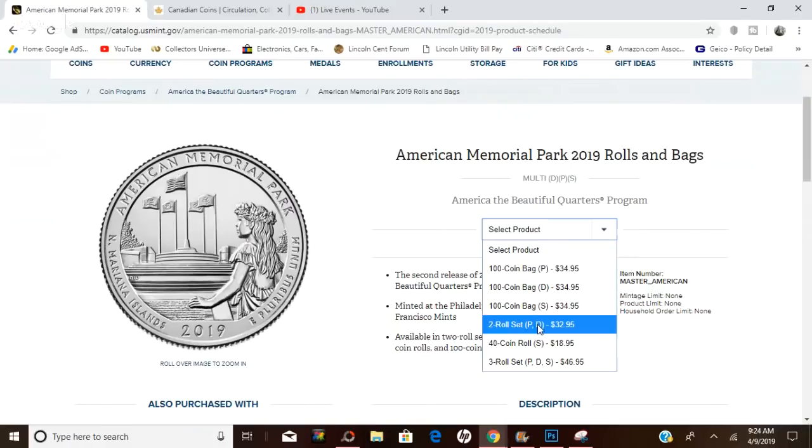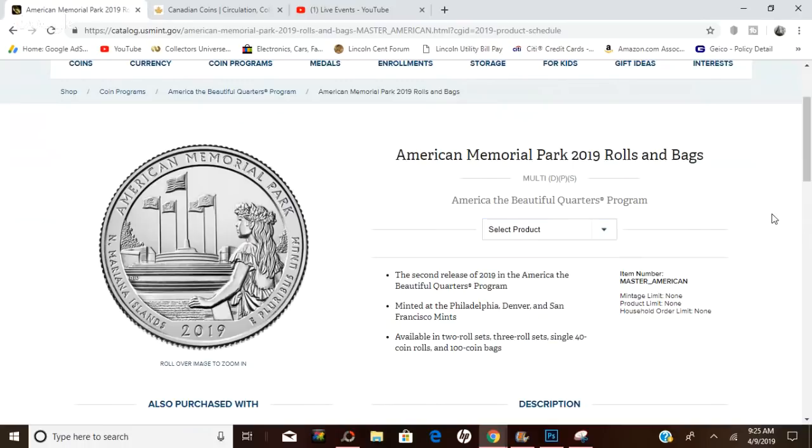Okay, the rolls are a lot tighter. They don't shift around and clang around each other compared to a bagged coin set. And the S Mint, you're paying almost double face for that coin. So again, if you're looking for profit, it is not here.